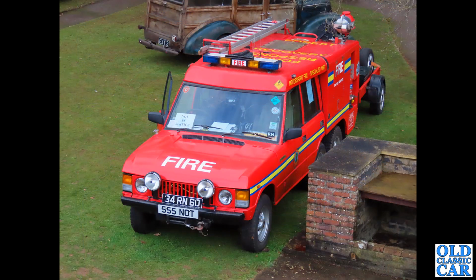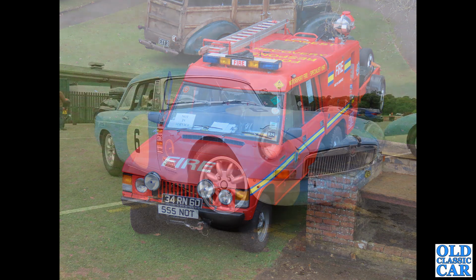And representing Range Rover, I wanted to have an early Range Rover in this collection somewhere, and I went with this one instead. This one is a fire truck version, so not the regular road car, but this one is a pretty incredible looking vehicle, presumably an airfield fire vehicle from somewhere or other.